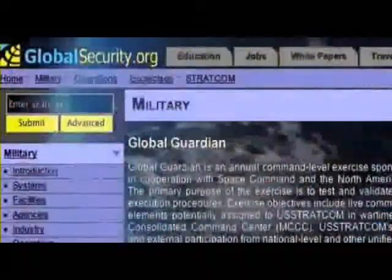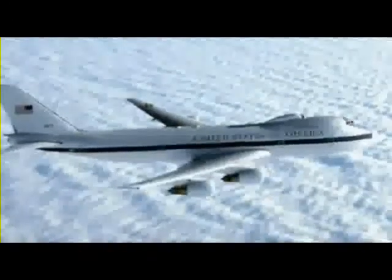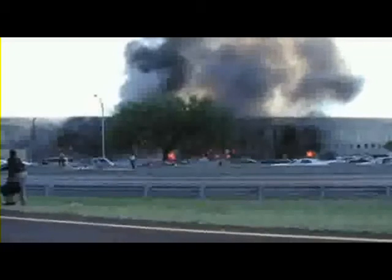It shouldn't come as a surprise that Global Guardian, a mass Armageddon drill, was in full swing. The drill would pose all sorts of threats, and even mobilize command centers known as doomsday planes that house top military personnel. Although originally scheduled for late October, it was moved up unexpectedly. One of these doomsday planes was on the scene of the Pentagon strike.